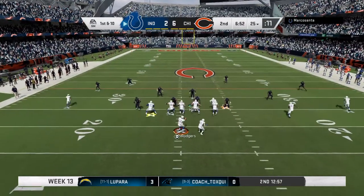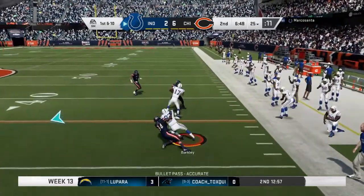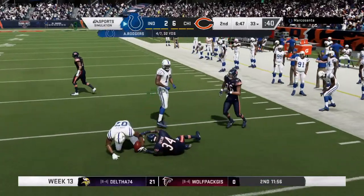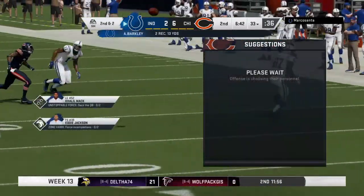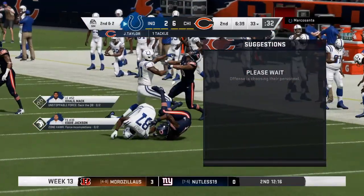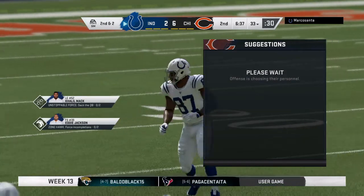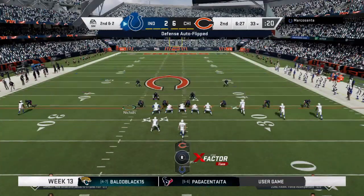On 1st and 10, here's Rodgers. That's complete. He's got Barkley out of the backfield. And he's upended at the 33, following a good pickup of 8. A good pickup there, 8 yards on the first down completion. 2nd and 2 at the 33-yard line. Here's a 2nd and 2 now from the 33.